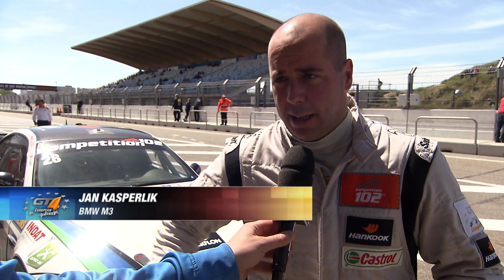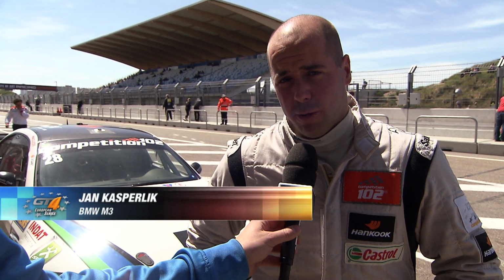Their BMW is done. Yesterday in the first race we got an accident on the right back, and we tried to solve it over the night. We thought it was solved, but during the race some screws went loose. And that's why the rear tire is moving around, that doesn't make sense to continue.